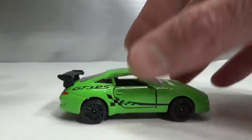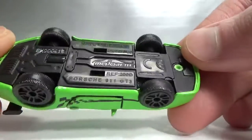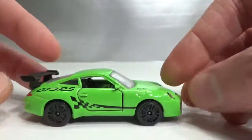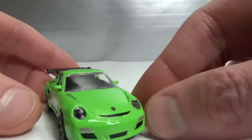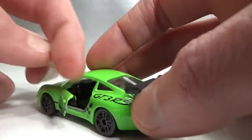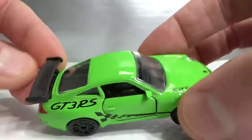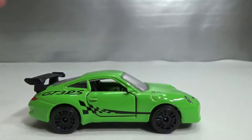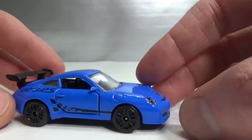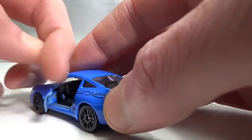Next up, that's the Porsche 911 GT3 RS. 1/59 scale, also 2016 production, but same in 17. Lensed headlights. The door is opening up. Plastic spoiler. Would have preferred that to be metal, but you know, it is what it is. And there's also a blue one in the singles assortment. Same rims, same deco, just a different color.